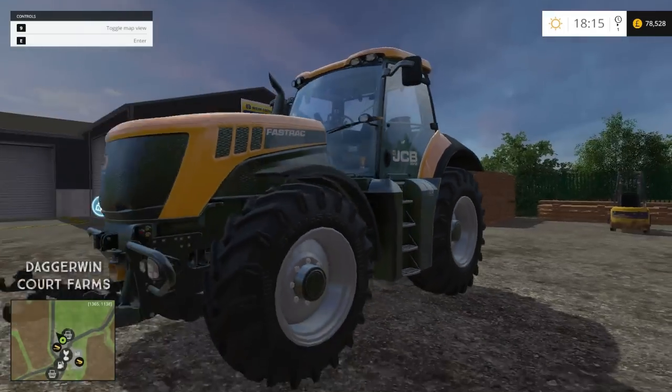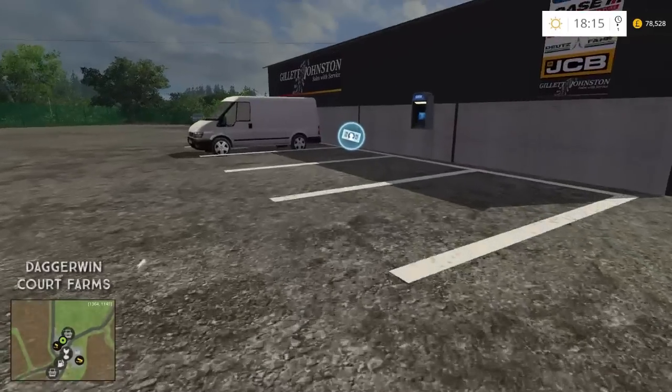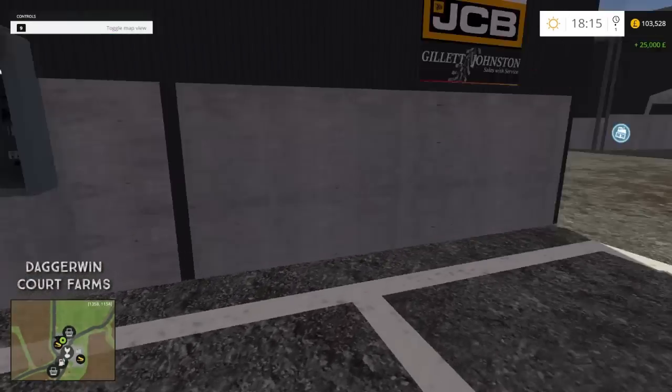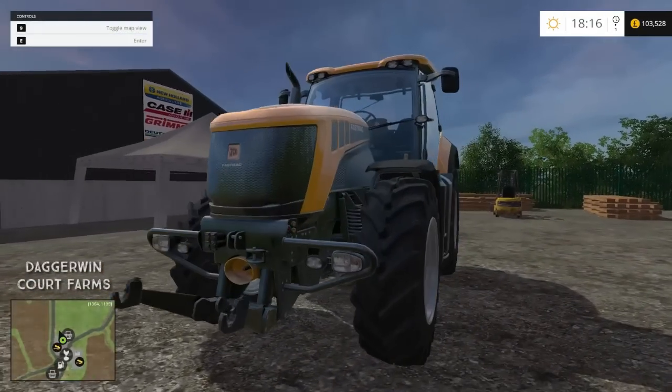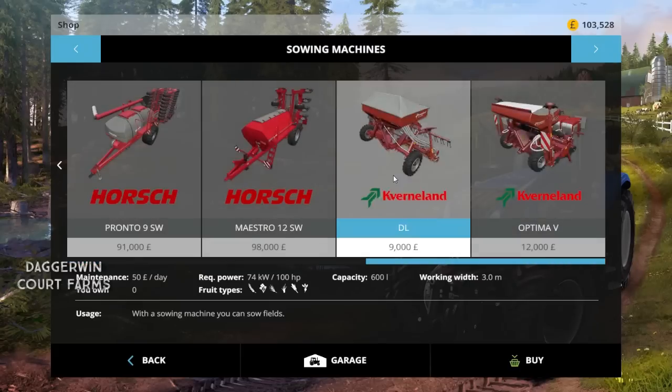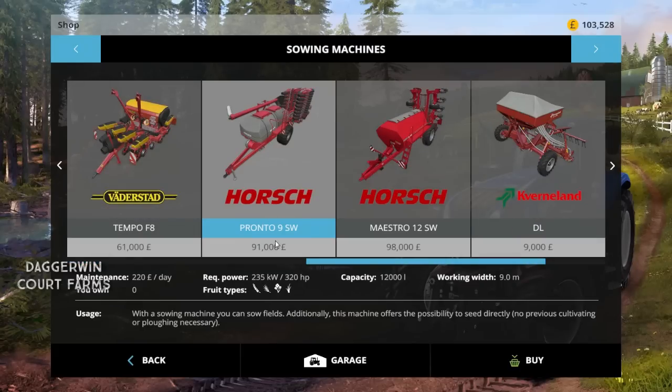So here we are at the store. We've got our Fast Track here, and we don't need to add too much money. We've got our loan on 100,000. I think that is what it starts off as with the difficulty we're on. So we're going to have to borrow a bit, probably a bit more just so we're not in debt. It's £25,000. And now if we go into here, go on sowing machines, we can now afford the Pronto 9SW.